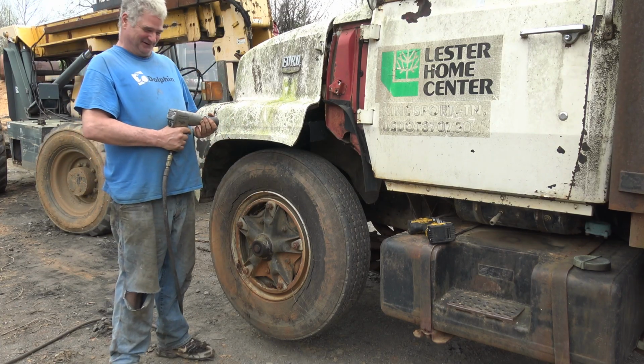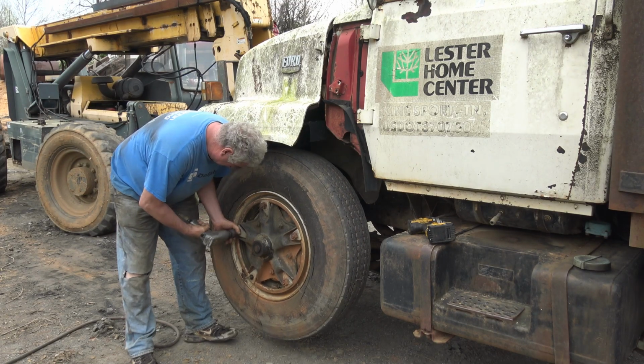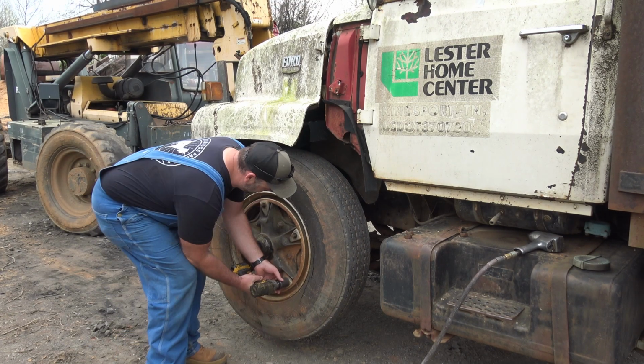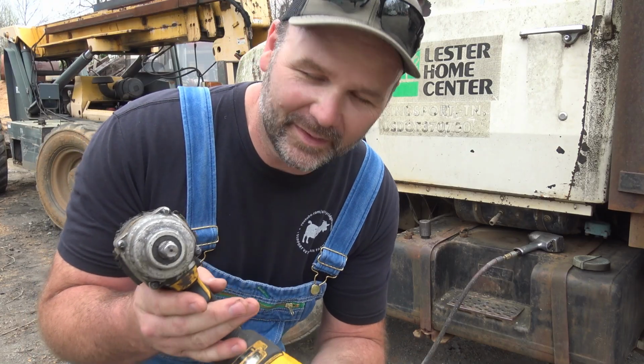It was DeWalt versus Snap-on. Most everything that G has, he's either gotten at a really good deal or somebody's just passed it on to him because they had a problem with it and he's fixed it, just like this impact. So he's gone to get more tools here.